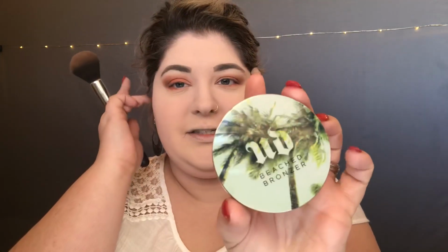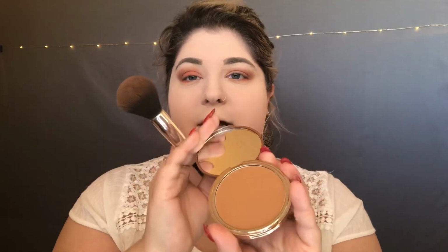I apologize. I'm just going to be using my Aesthetic P12 brush. And I love the packaging. It's super cute. It's got the palm tree on it, and it's got a nice mirror. And then the product. I'm just going to go ahead and work this on.